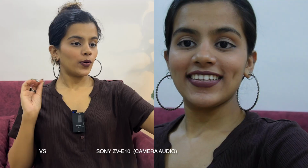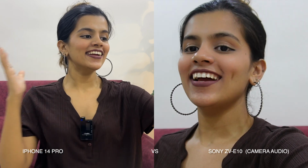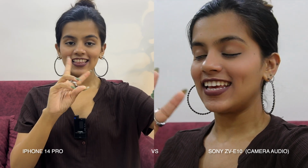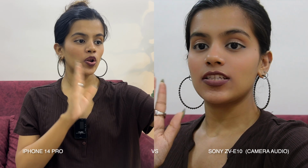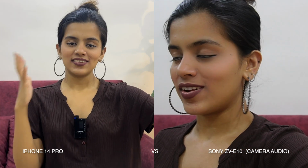Now guys, let's quickly see the difference between my iPhone 14 Pro and the Sony ZV E-10 camera. Okay, this is the first time ever I am going to record in this camera. I am so happy. So this is my Sony ZV E-10 camera and this is my iPhone 14 camera. You can see the difference. The Sony camera is on auto mode currently. I haven't explored the features yet, and yeah, you can clearly make out the difference. I have to say this.